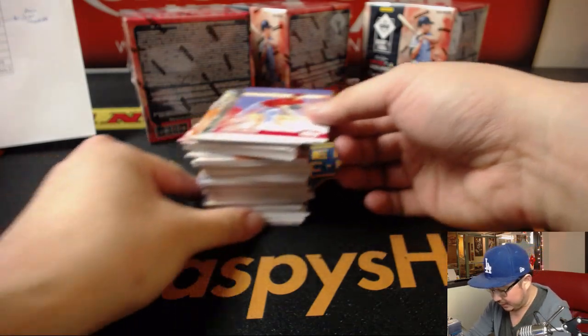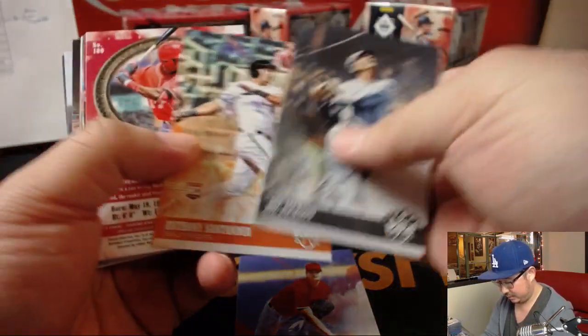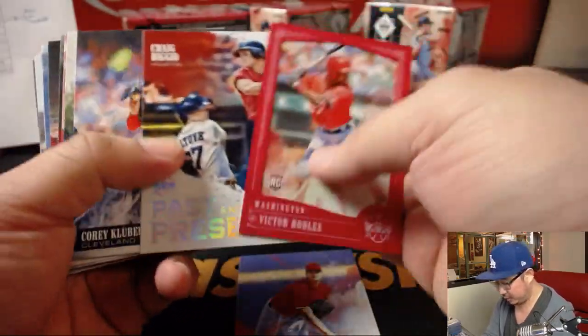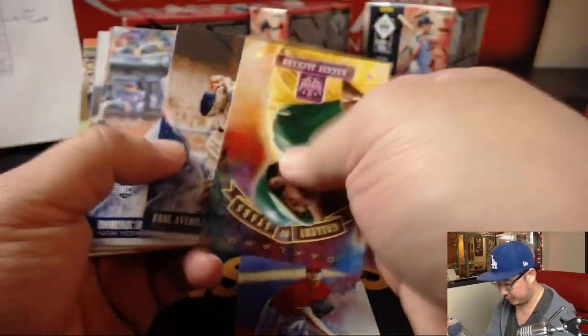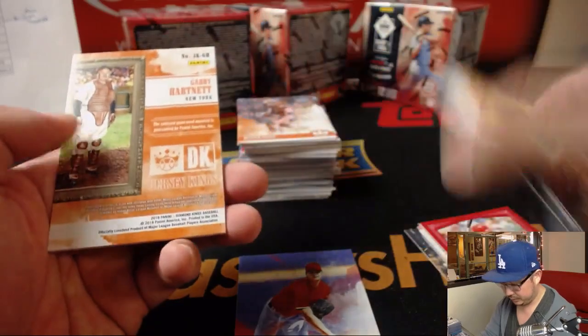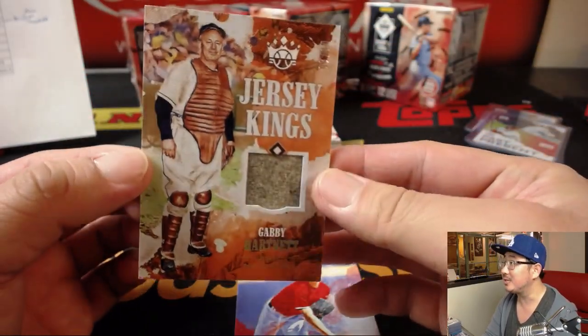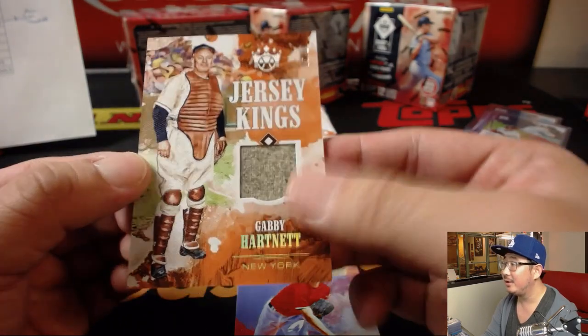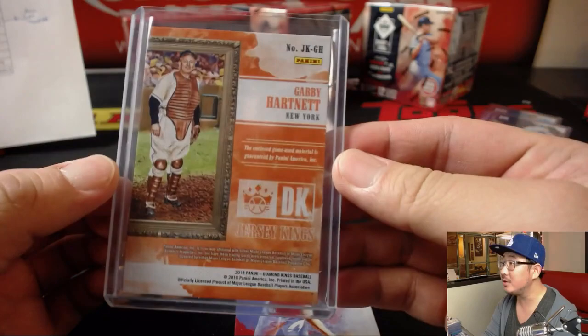Right on top is Ohtani, Victor Robles, red frame, Kyle Farmer for the Dodgers, and Gabby Hartnett, Jersey Kings. Wow, 6 out of 10. Old New York Giant, Gabby Hartnett. That's pretty cool. Michelle with that one, of course.